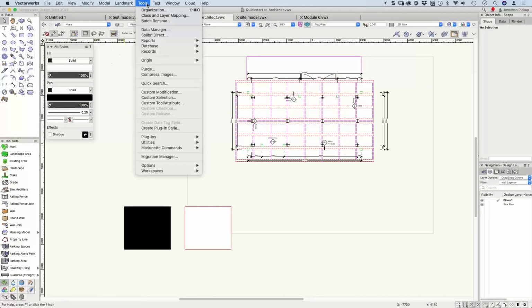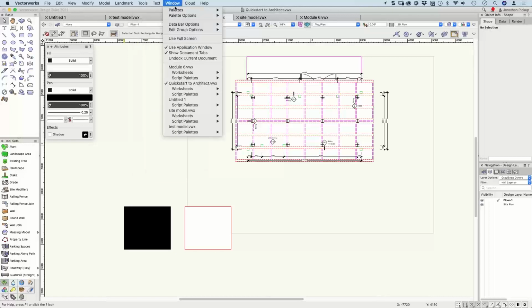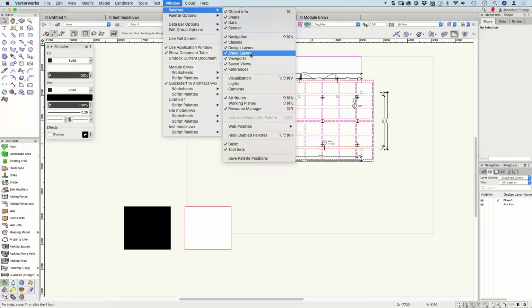Those of you that are used to using the snapping palette, if you go to Window, Palettes, and choose Snapping, you'll find it's missing. The snapping palette is no longer available as a floating palette.